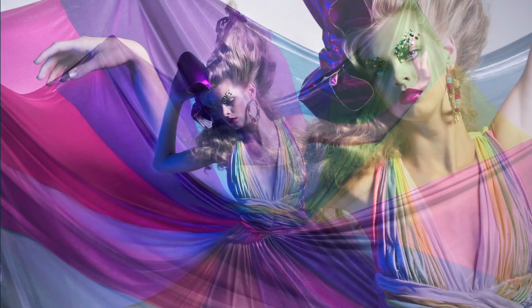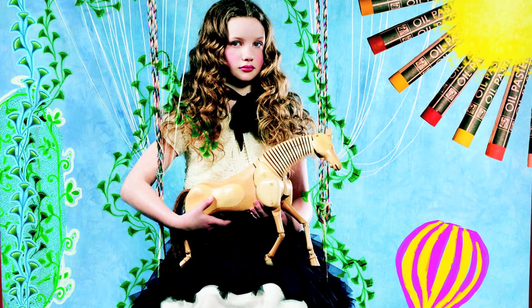All right, so let's talk a little bit about your use of color. You have really, really strong colors, very highly saturated colors, lots of contrasty colors as well. So can you tell us a little bit about how you choose your color palettes and how you plan ahead with wardrobe and makeup and locations, all that kind of stuff to get those really, really rich colors?